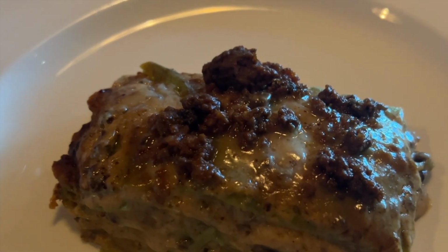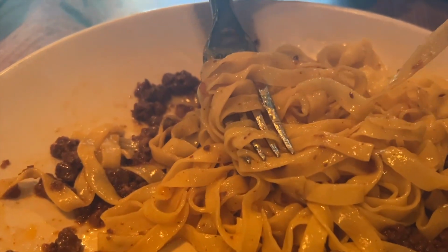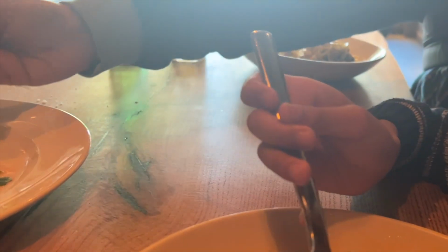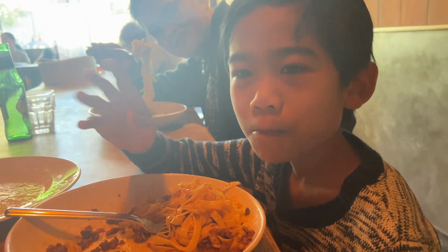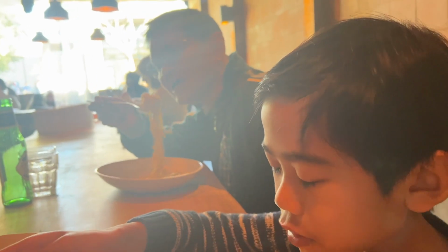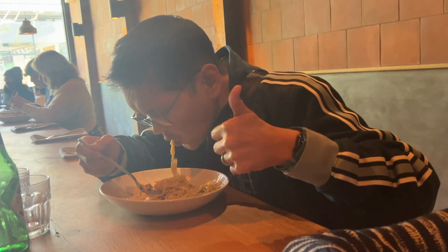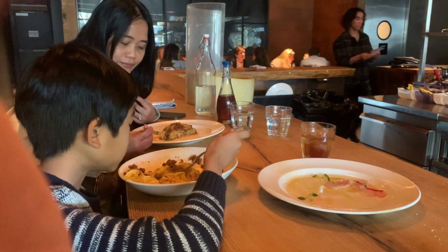I'm having lasagna. Josh is. What are you having, Josh? Ragu. And then the carbonara. Hi, Josh. How's your pasta? It's good. How about you, Pasta Daddy? Carbonara. Big bite. How is it?